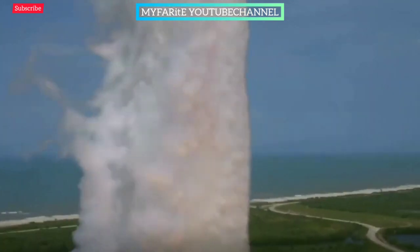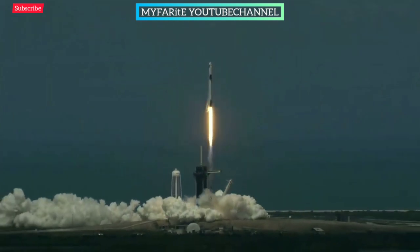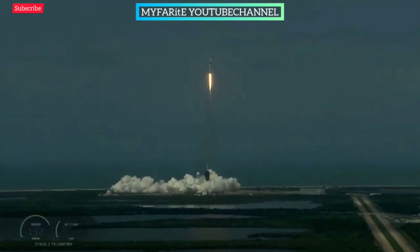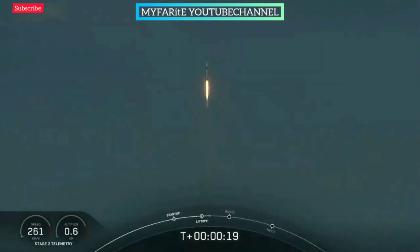Go NASA, go SpaceX, Godspeed, Bob and Doug. America has launched. One Alpha. And so rises a new era of American spaceflight, and with it the ambitions of a new generation continuing the dream. 20 seconds into flight, stage 1 propulsion is nominal.